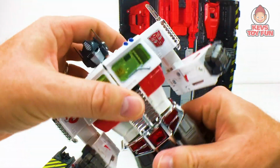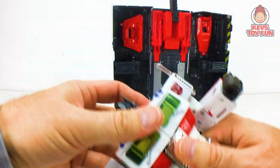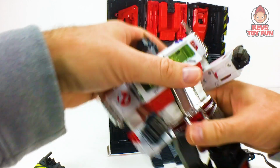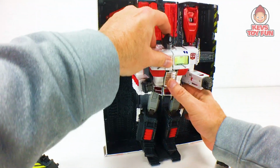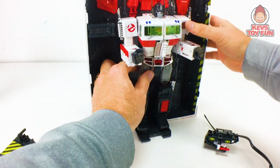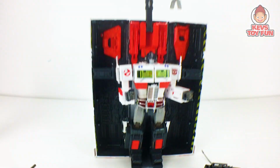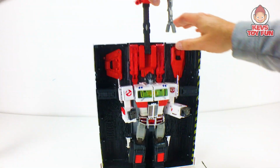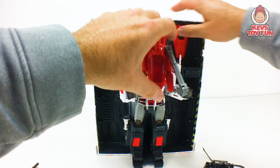I don't know if I didn't transform him right or something, but this part does not want to snap in and stay. But you can kind of see there he is, right? Yeah, I must be doing something wrong. But there he is inside, like, kind of like his little chamber there. And this guy can do repairs on him and whatnot, which is kind of cool.